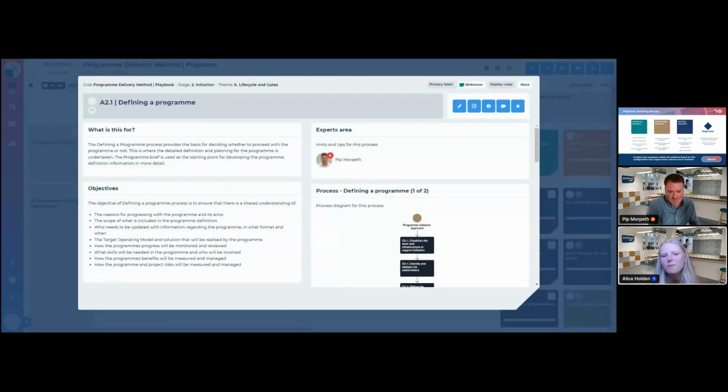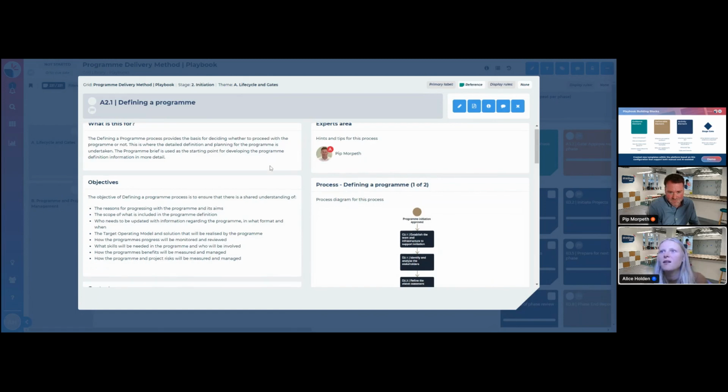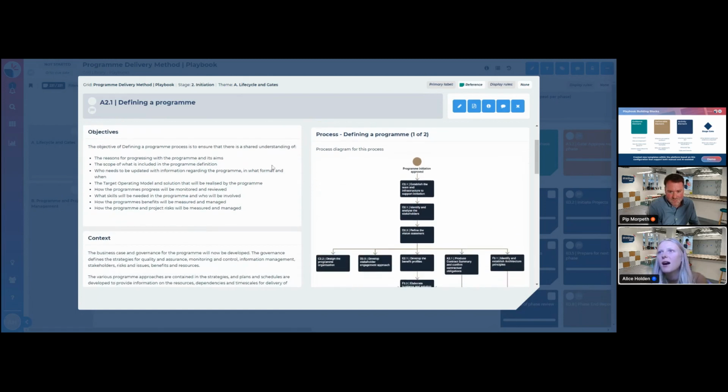So we've got hierarchy, we've got classification, life cycle and themes, job family and training, and standards. We'll come back to life cycle and themes in a minute, but in this guidance element, we have a bit about what is this for? What is this guidance element for? Setting the context. What are the objectives?